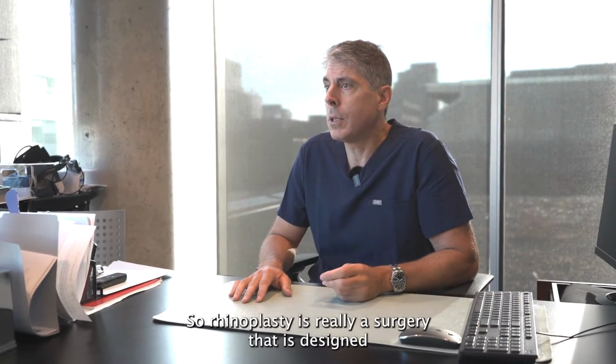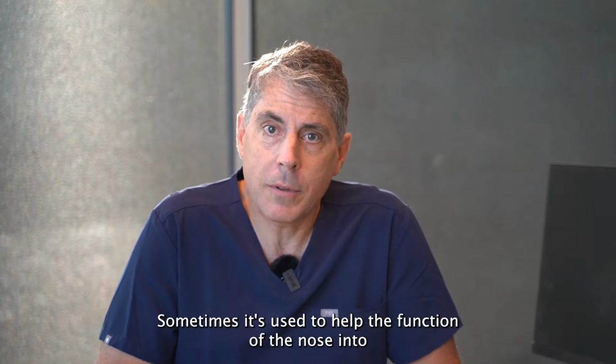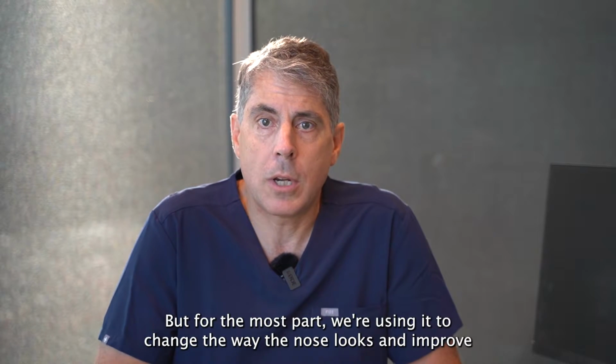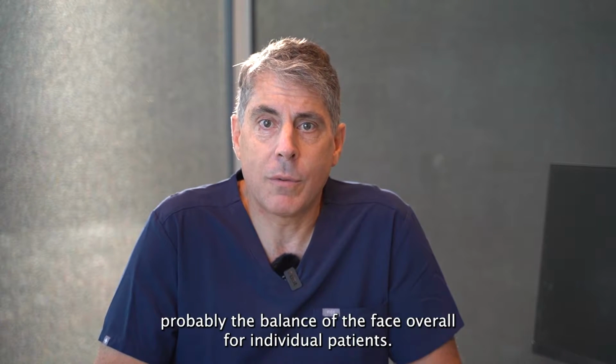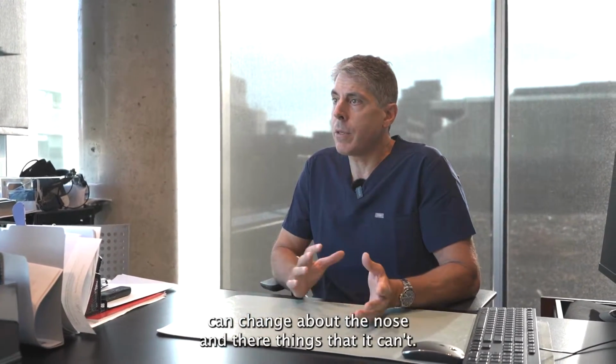So rhinoplasty is really a surgery that is designed to change the shape of the nose. Sometimes it's used to help the function of the nose and in order to breathe better, but for the most part, we're using it to change the way the nose looks and improve probably the balance of the face overall for individual patients. There are things that rhinoplasty can change about the nose, and there are things that it can't.